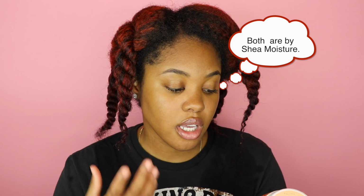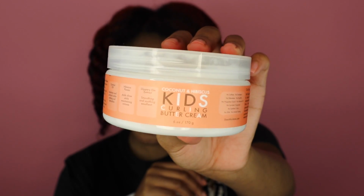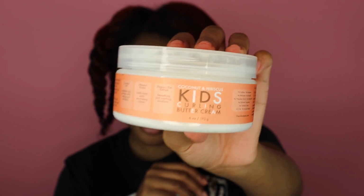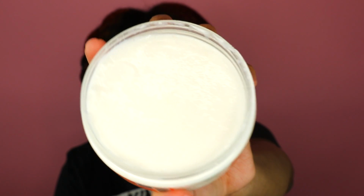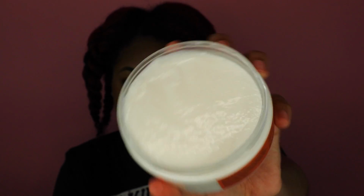So what I'm trying today, to me, it looked very similar to the curling smoothie, the coconut hibiscus curling smoothie, but this is the coconut and hibiscus kids curling buttercream. This is what it looks like. There we go, a nice clear image. That's what it looks like. I want to show you what it looks like on the inside too. Look familiar? Doesn't that look like the curling smoothie, basically?